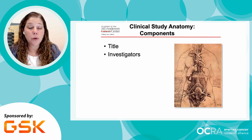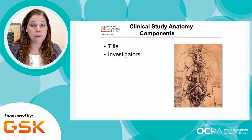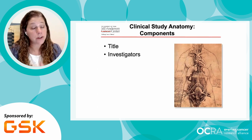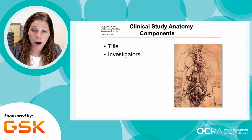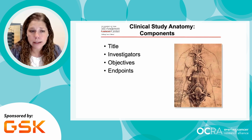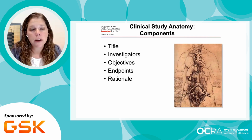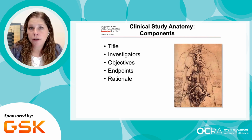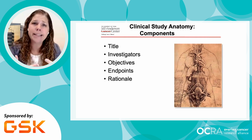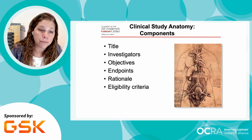So when we're talking about the so-called anatomy of a clinical study, of course there's the title, which is supposed to be as descriptive as possible to help people understand what it is we're looking at. We're going to have a list of investigators like myself, who wrote the trial, who has the trial open, what are the objectives for the trial, the endpoints. So this is what are our goals, right? And how are we going to measure those goals with those endpoints? The rationale, why are we doing it? We're not just doing it because we have access to two drugs. We're going to put them together and see what happens. Like, we've got science behind this that says that these two drugs will work better together than either one alone.